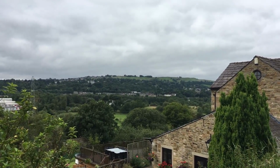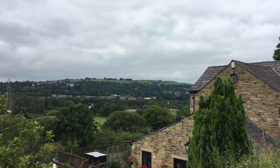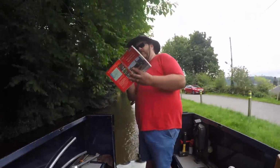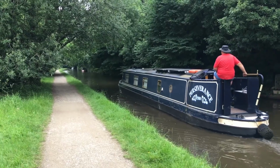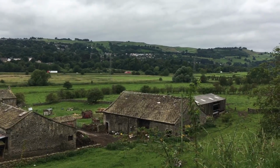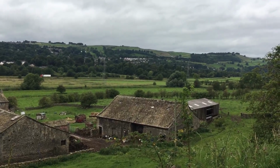Between the gaps in the houses, we are treated to spectacular views across the Aire Valley. Speaking of the River Aire, we're currently travelling parallel to it. It's just down the hill to the southwest of us here. We finally seem to have left the built-up areas behind us. Now the canal is lined with farmland and more of those wonderful views across the valley.